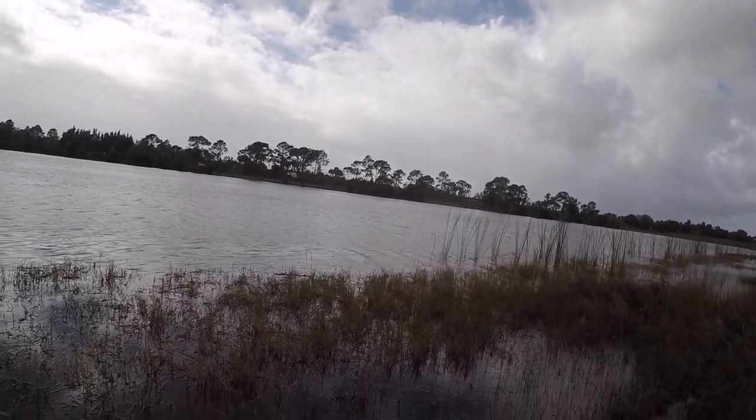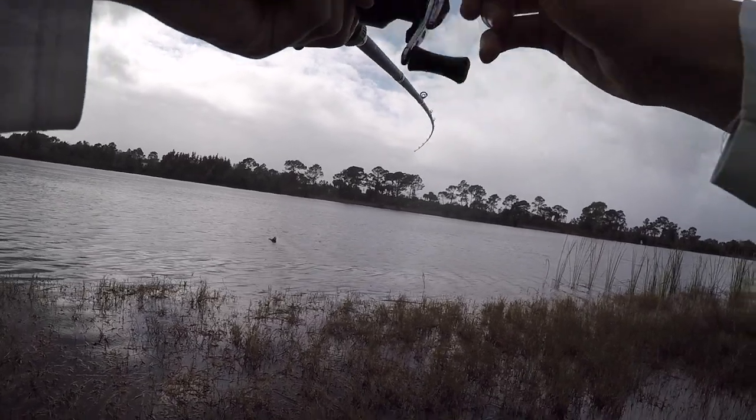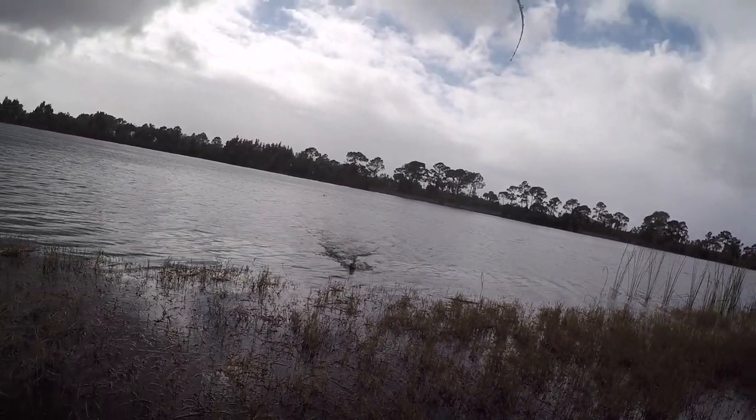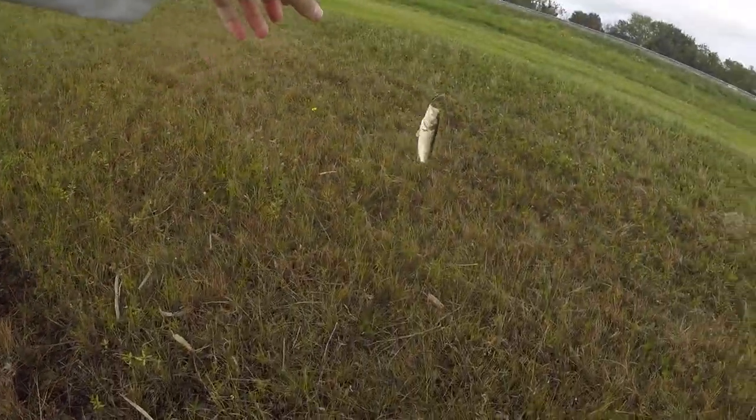Fish. Yes, fish. Let's go, bro. Fish. Come here. Please, on the round trap. Oh, he's water skiing, dude. Come here, boy. Let's go. Oh my God, that took so long.